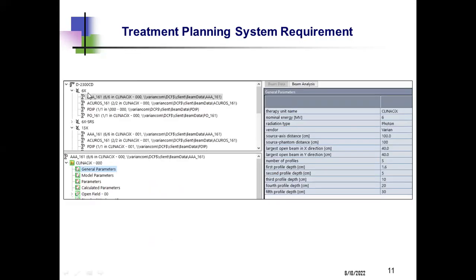If we go into the 6 MV photon beam, and look for the AAA 161 algorithm, when you click on this, you will have a few other required parameters. For example, general parameters. Few parameters will also be automatically available from the system, but a few you need to put in. For example, how many profiles you are going to take, what is the depth of the first profile, second profile, third profile, fourth and the fifth profile. You are going to take the data, so you have to mention all these values here.